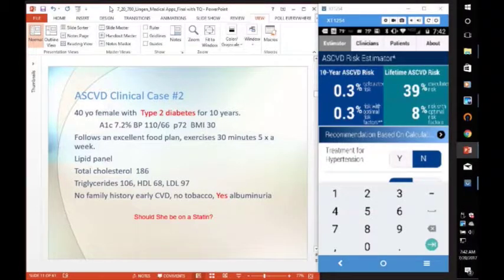But I think this is actually probably something we want to focus on too, right? The lifetime risk, because this is where she's calculated to be right now. This 8% is her risk with optimal risk factors.